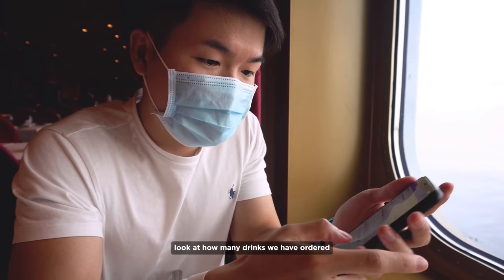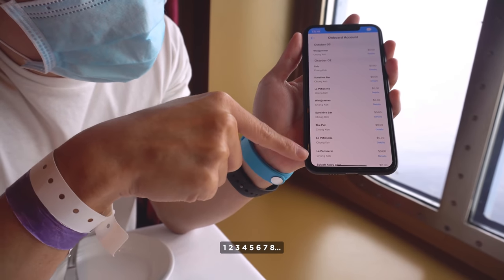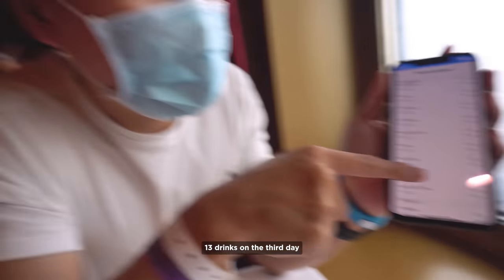Look at how many drinks we have ordered. 1, 2, 3, 4, 5, 6, 7, 8, 9, 10, 11, 12, 13 drinks on the third day. Bon appetit.